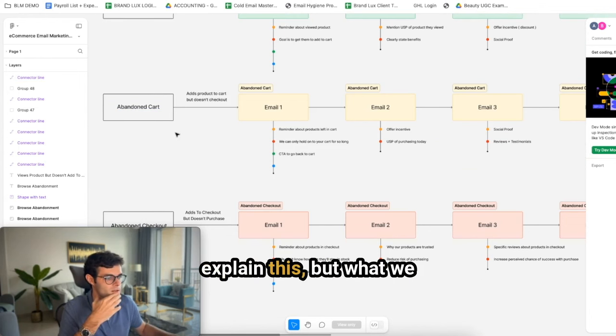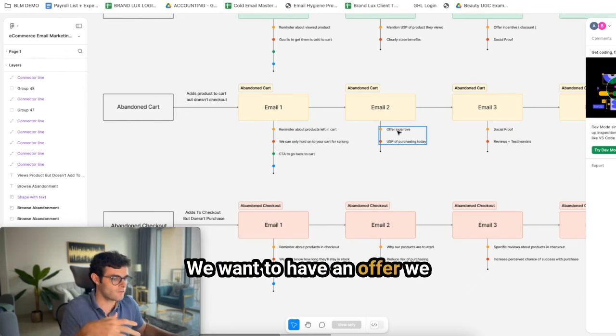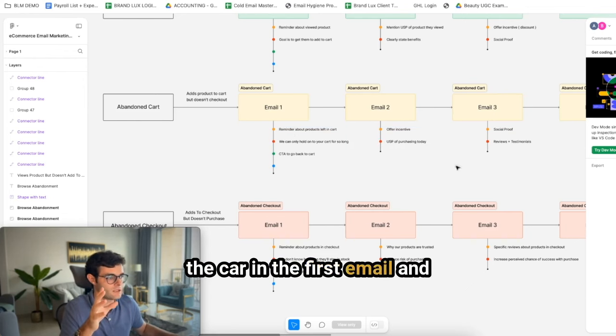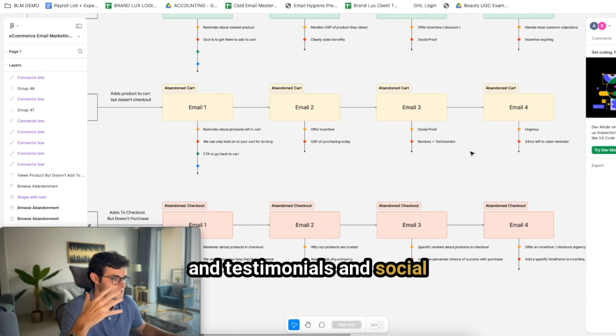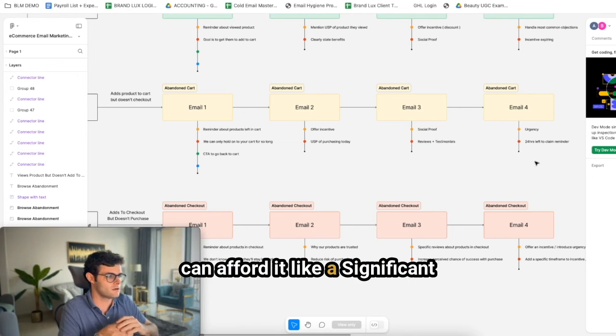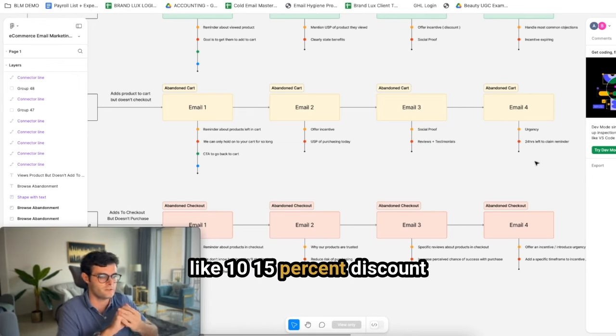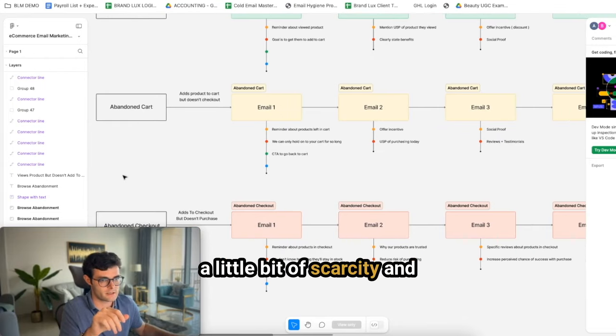I don't really need to explain this, but what we want here is to put social proof. We want to have an offer. We want to remind people of the cart in the first email, and then towards the last email, give them reviews, testimonials and social proof, but also, if you can afford it, a significant 10-15% discount that is only available for a limited amount of time. So you add a little bit of scarcity and urgency in there.